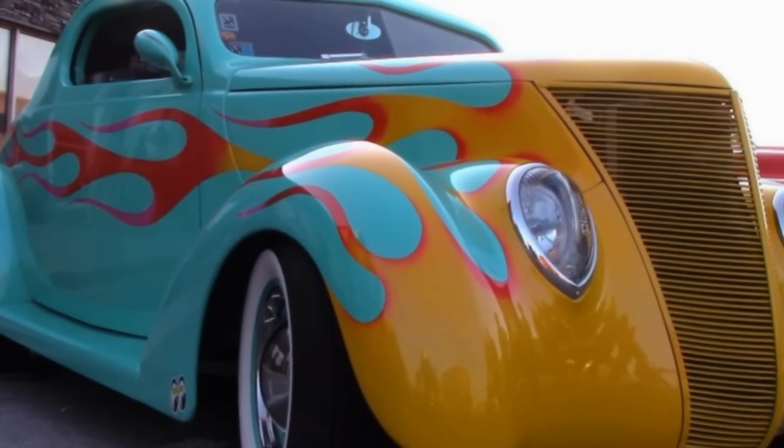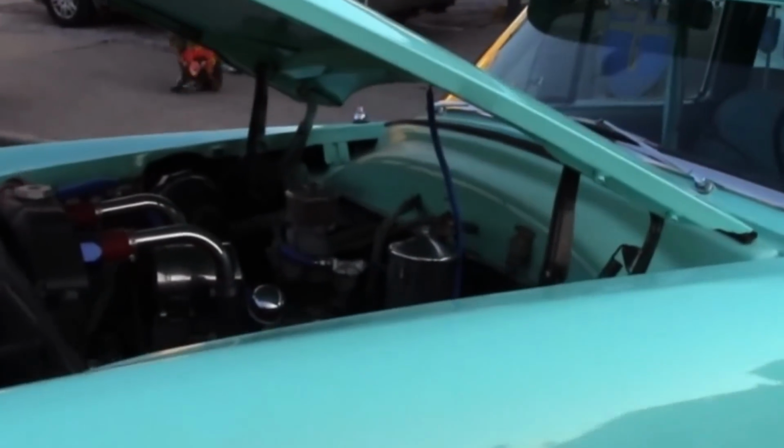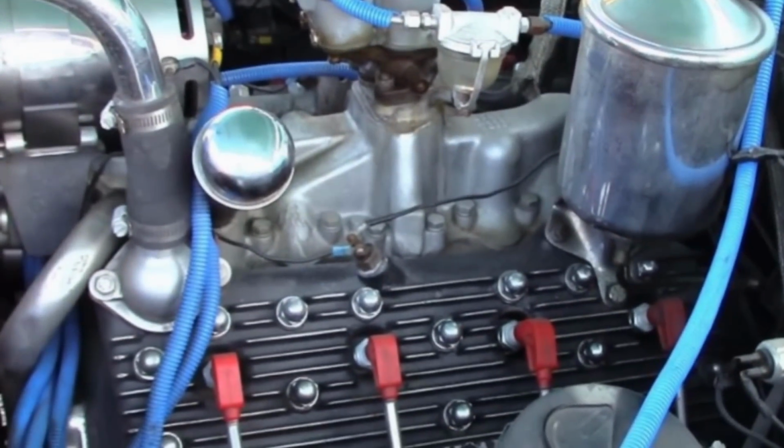Well, that's a look at the Essex Car Show. Some people say it was more like a cruise night than a car show, as there was little organization to it and no registration. However, it sure was fun.